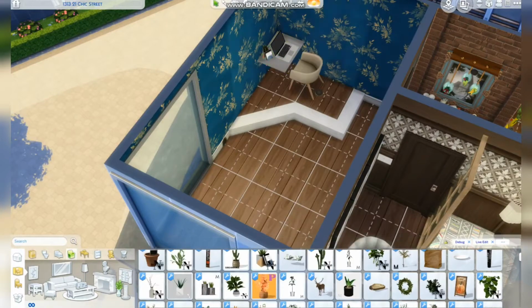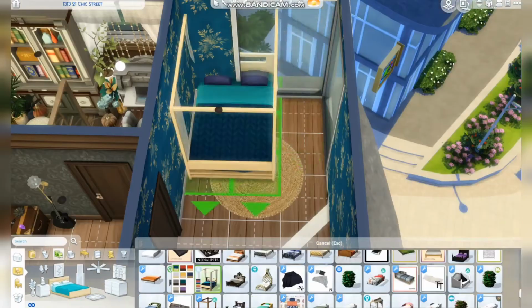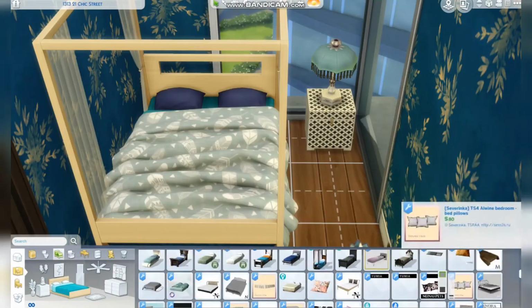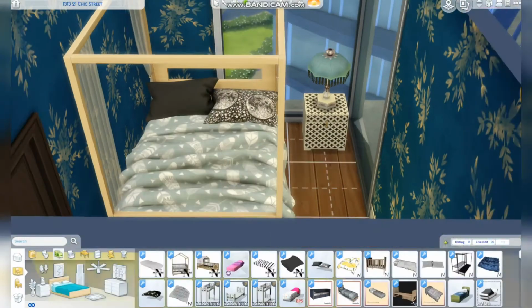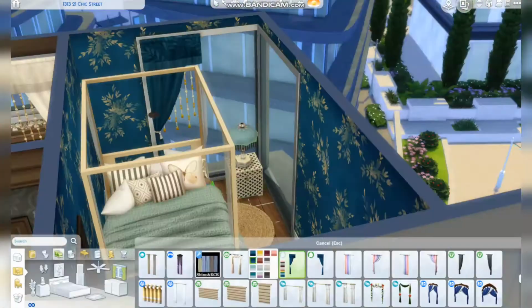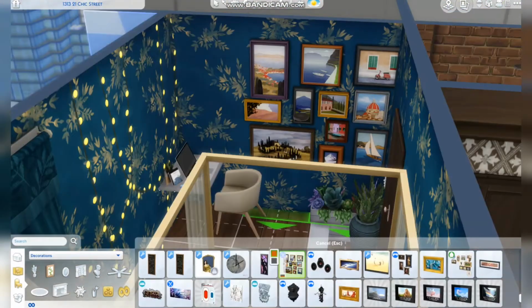But yeah, this is the last room in the home. It is the main bedroom. It was probably one of my favorite rooms to do when I was building, actually. I loved how the colors turned out, all the little accent pieces, and it just looks so cute for an eccentric Sim who's just loving life.